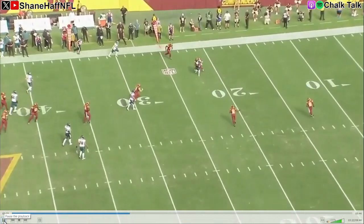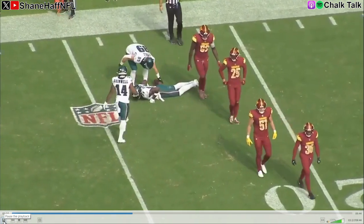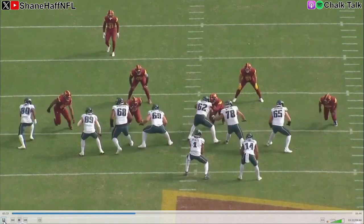Moving to your left is a hard throw for a right-handed quarterback to make. He's able to flip those hips, get him parallel to A.J. Brown. Scary moment as A.J. Brown stays down for a second, but he was okay.